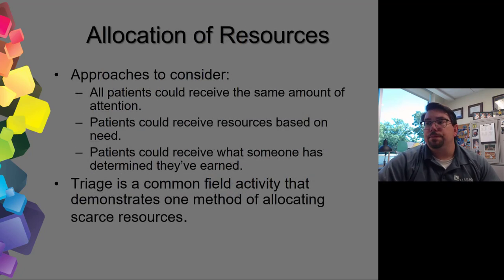Allocation of resources. In this, you are attempting to do the best you can with what you have available. Beneficence is exactly what that is. There's a lot of approaches to consider with this. All patients could receive the same amount of attention. Patients could receive resources based on need. Patients could receive what someone has determined that they've earned, right?